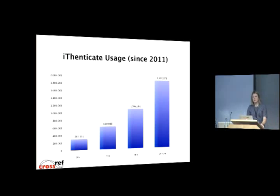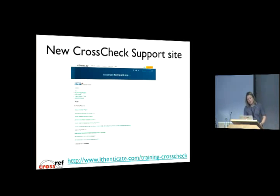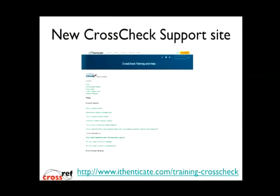So we've got all this usage. How do we support it? And that's something that's becoming more and more important. One of the things that's been launched in the last couple of months is this CrossCheck support site. I appreciate the text is quite small, so we'll share the slides afterwards.